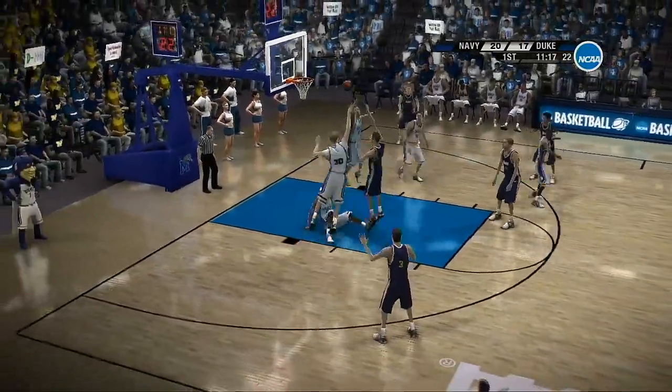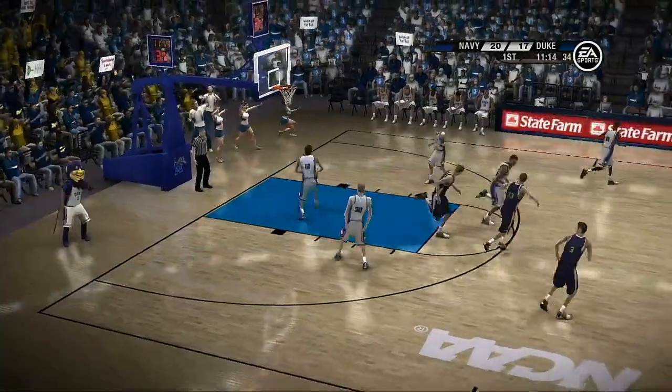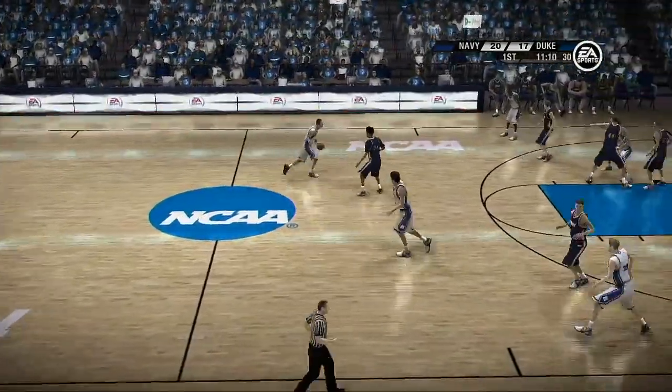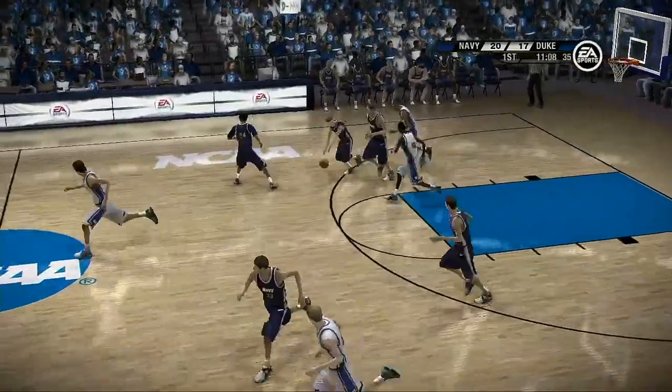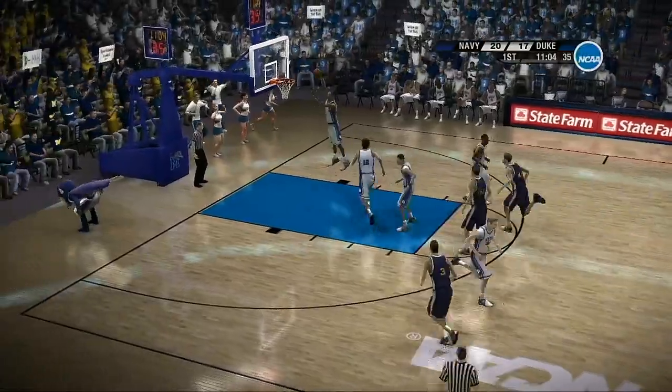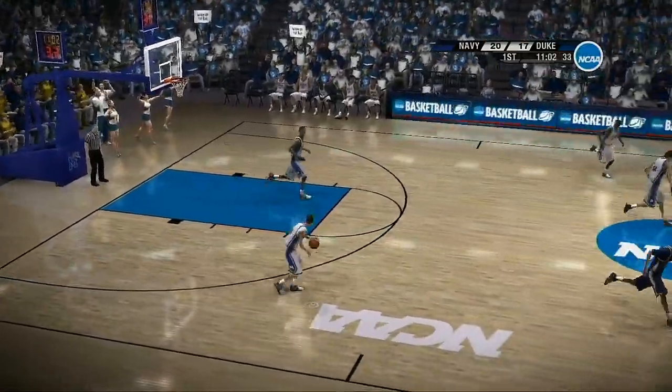He squares up down on the low block. I tell you, teach your player to face up to get in triple threat position. You can drive, shoot, or you can pass. And there's a lazy pass. It's stolen away. Turnover. Will it turn into two the other way? Way off target.